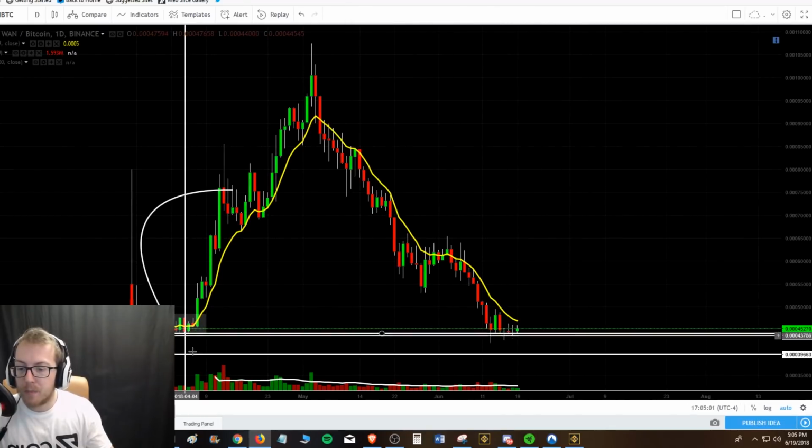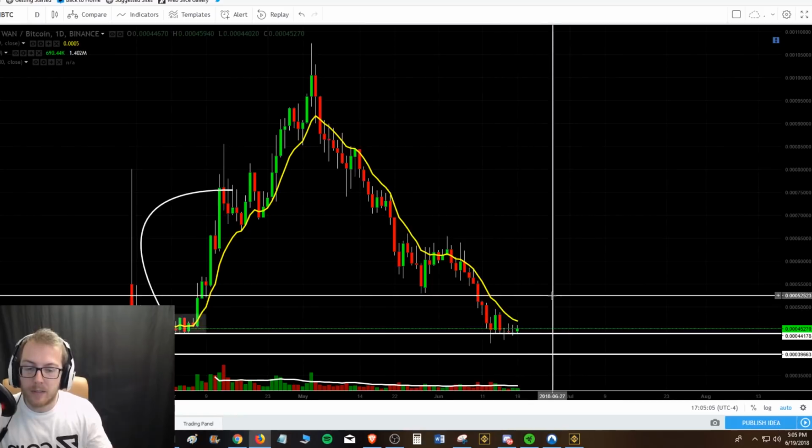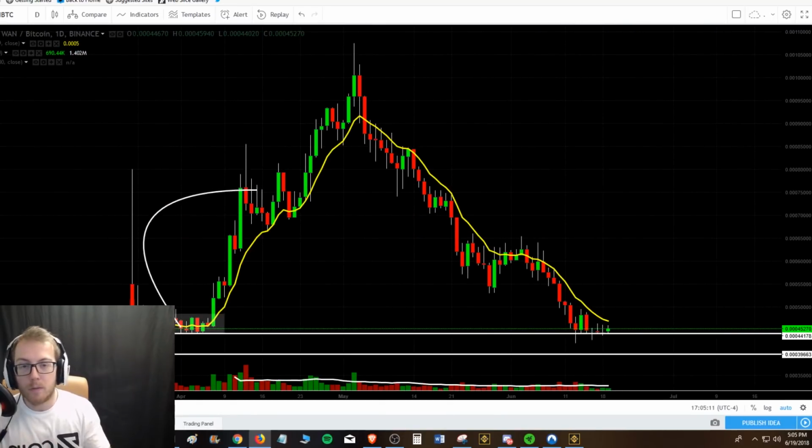So I see some support here. Here's that bottom support, and look where it's at right now. It's kind of bouncing off the support line. I actually put out a signal the other day for the Crypto Traders Pro community to jump in on this play, because I think this is a solid risk-reward opportunity. And I still think it is.